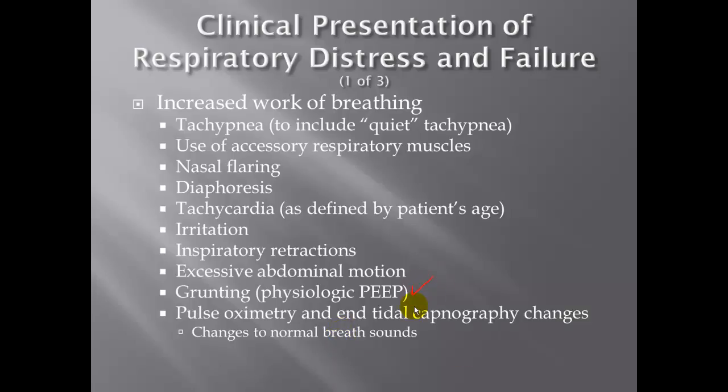In older patients, as they become hypoxic and chronically hypoxic, we see them purse their lips. In the pediatric patient, this is a physiological result. Their upper airway will take over and cause them to grunt. Grunting is caused by them trying to expel air against a closed airway. Also look for pulse oximetry and end tidal capnography changes, and changes to normal breathing sounds.